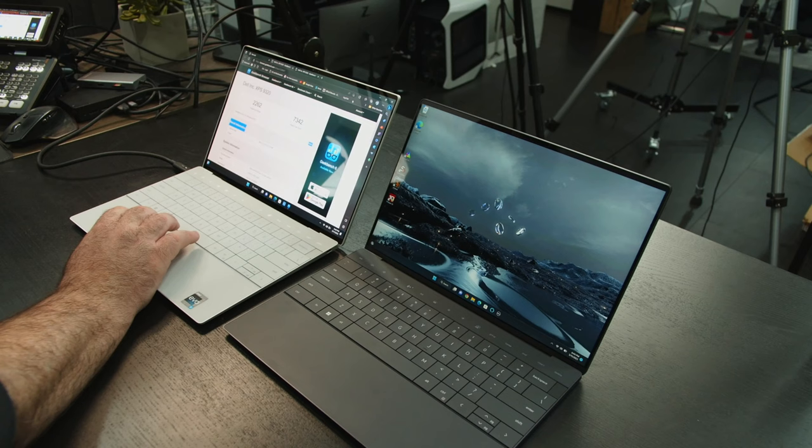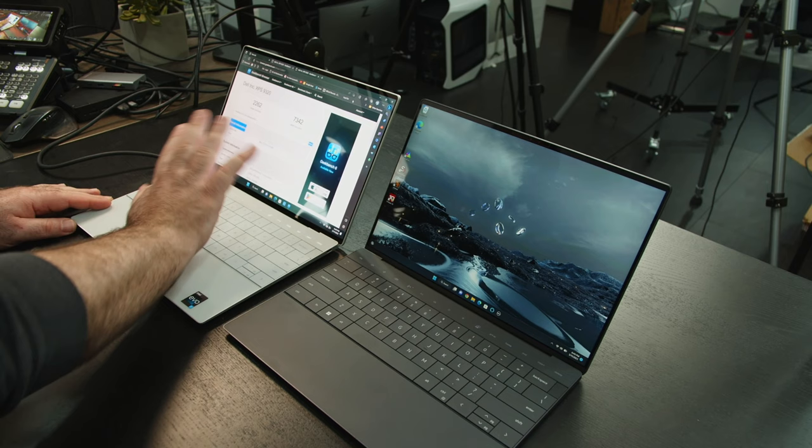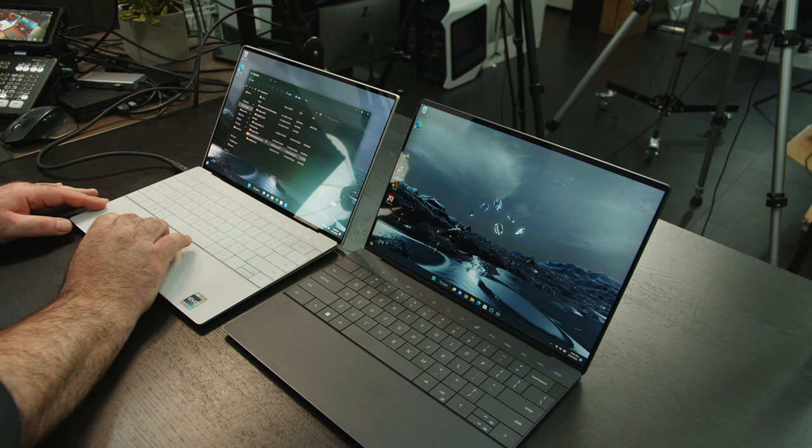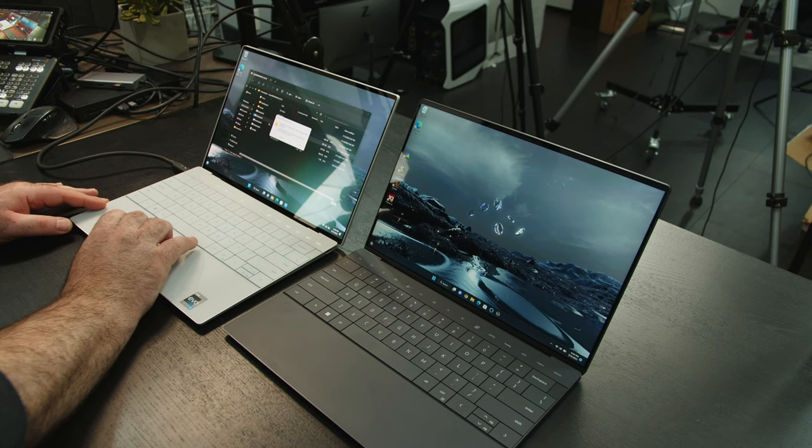Let me bring it over here. We'll come back to this test later when things are more settled down. And then, of course, let's close this. Let's test the SSD here. And let's go here. So this is going to see the... Now, here's the other thing.